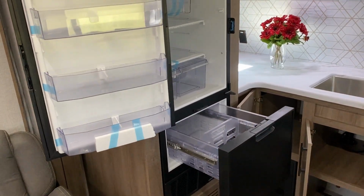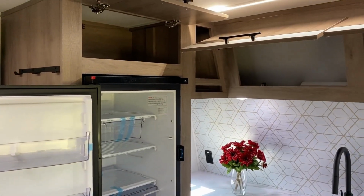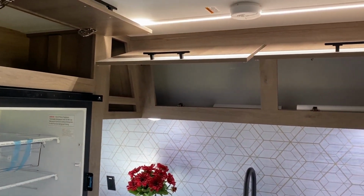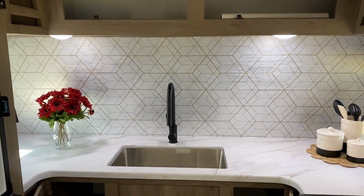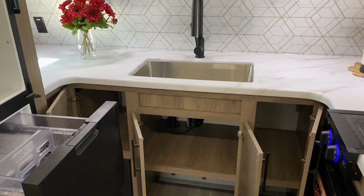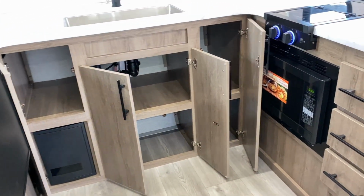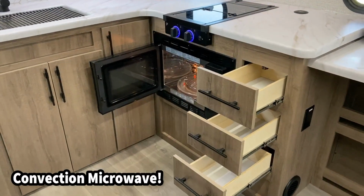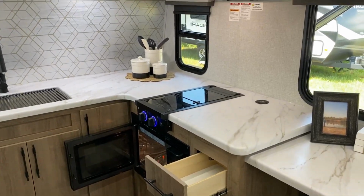So, taking a look around at all the storage that you have with this thing. Some of the storage, like some of the overhead cabinet doors, might kind of overlap. But I don't know that anybody necessarily needs to have every single thing open all day, every day. I think you just open the cabinet you need to. So the fact that they overlap, I don't really knock them for it. I don't think it's too big of a deal myself. I like that there's good drawer space in here.